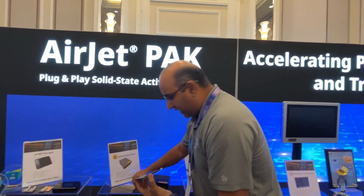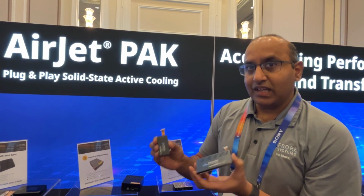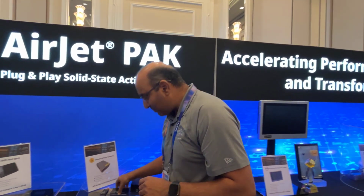So we have integrated a 3C and a 1C. This 1C is one AirJet mini with the driver boards and everything integrated. All it takes is an input power, and it's fully autonomous operation. Integrated these two, and we were able to enable the edge gateway with all the AI features as well.